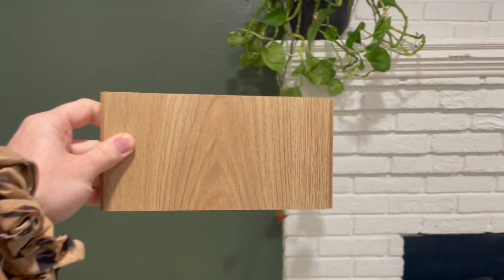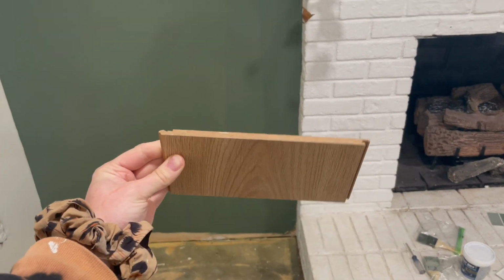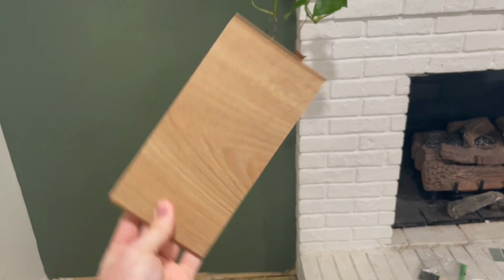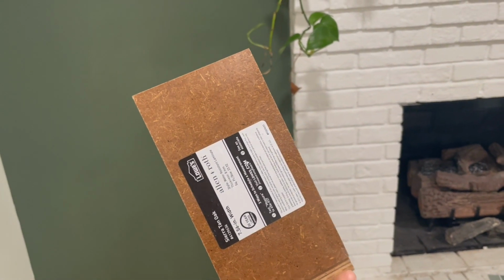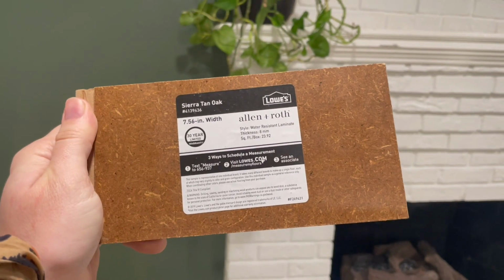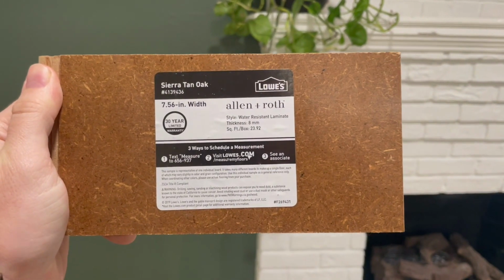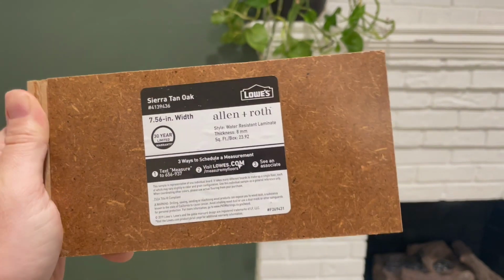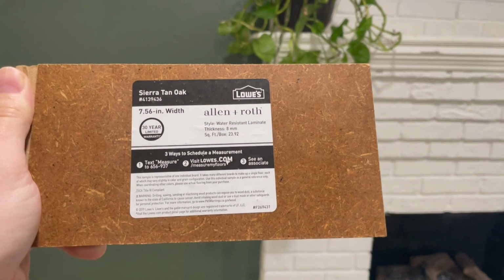This will be our floor in here eventually. It's just a water resistant laminate, because this is the cheapest thing we can get. And we have a similar one in the camper and we really like it. So this is like $1.69 a square foot. So for how much we need, it should be like $1,500 including the underlayment, which isn't bad for most of our house.